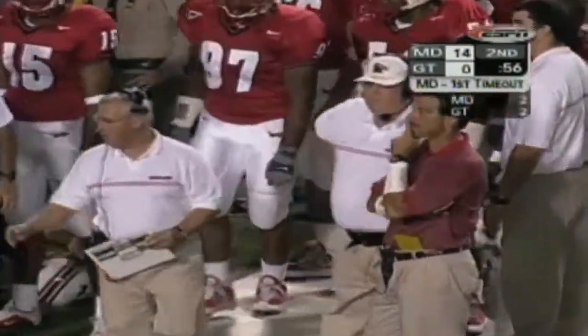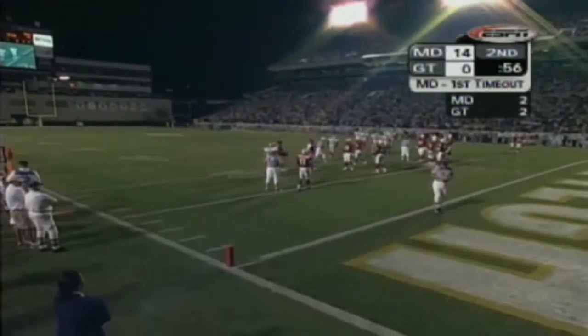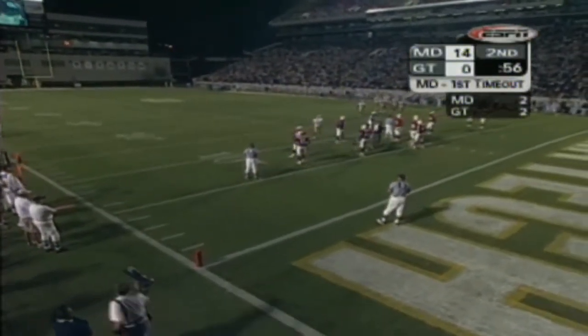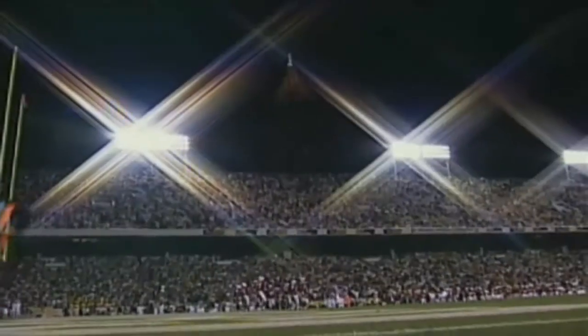Just like basketball. We saw that last Thursday night when John L. Smith took that defensive timeout as Barry Bonds hit that 70th homer. By the way, thanks, John L. Forgot to call you on that. Timeout, Maryland.